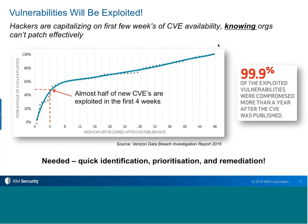Within the security context, there was an interesting study by Verizon, talking about the types of vulnerabilities that organizations are facing in terms of the different product sets they've got, but particularly that those vulnerabilities are exploited at some point by hackers. Interestingly, it's the speed of these attacks: within the first 4 weeks, most of those vulnerabilities are being attacked. So the speed of applying patches and addressing those vulnerabilities certainly needs to be increased, and organizations need tools like BigFix to address those vulnerabilities, and visibility of that with solutions like QRadar, which we'll talk about today.